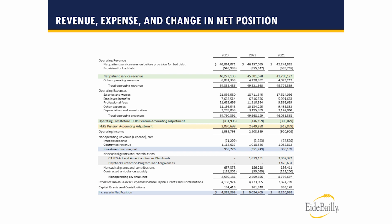Now, because you're part of that IPERS and you get that actuarial study, there's always a paper journal entry that's made to reflect the IPERS actuary calculation. The past 2 years have been a positive entry, actually a reduction in your IPERS expense, which here last year was $2.6 million, this year it was $2 million, which actually brings up your operating income for the year.